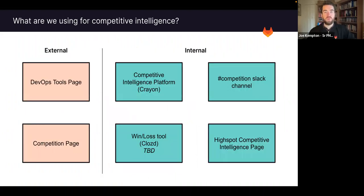So these are the various tools that we're using in the competitive intelligence team. And I've split these into external and internal. So I'm hoping that some of you have at least seen the external competitive pages that we've got. We've got 2, one of a DevOps tools page, one of a competition page, which I'll talk about a little bit later. But then we also have these various internal tools as well.